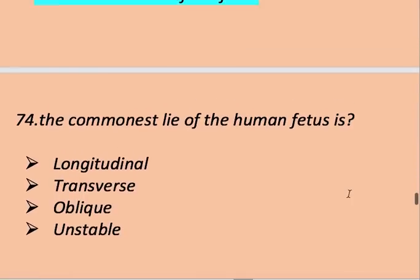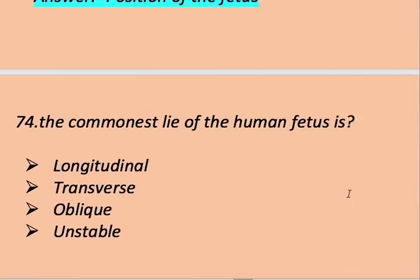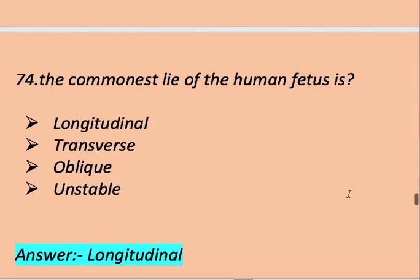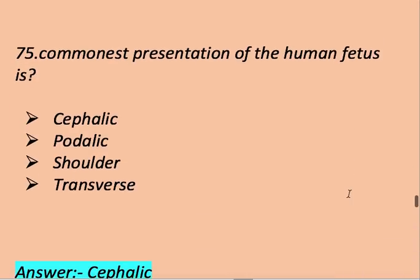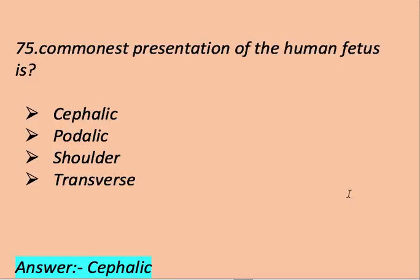Next question. The commonest lie of the human fetus is: option longitudinal, transverse, oblique and unstable. Right answer is longitudinal. Longitudinal lie is the commonest lie of the human fetus. Next question. Commonest presentation of the human fetus is: option cephalic, podalic, shoulder and transverse. Right answer is cephalic. Cephalic presentation is the commonest presentation of the human fetus.